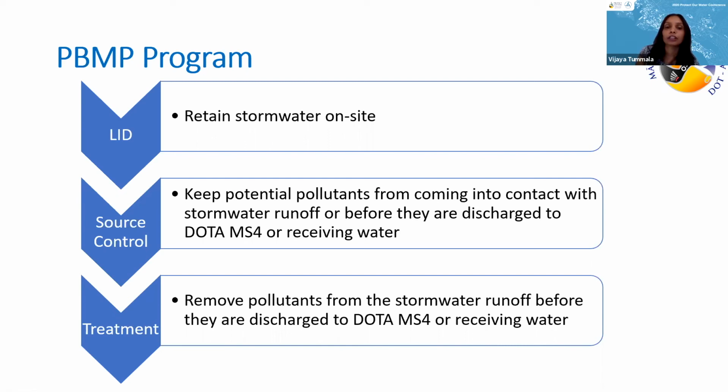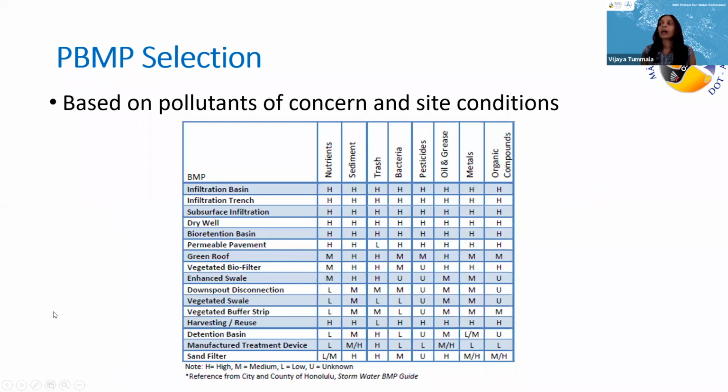So this, in a nutshell, is how the PBMP selection process has to go. This is how it's laid out in the current SWAMP Section D, very similar to the city and county and highways as well. The emphasis is to implement LID first, followed by source control, and then followed by treatment control. This is another chart or table provided in the SWAMP section that helps you in the selection of the PBMPs. It is based on the different pollutant types, and you can select your PBMP based on that.